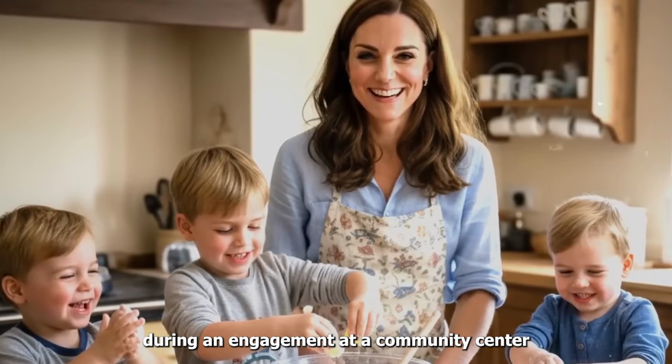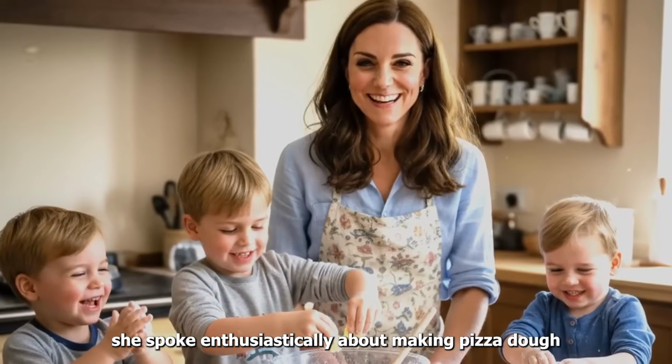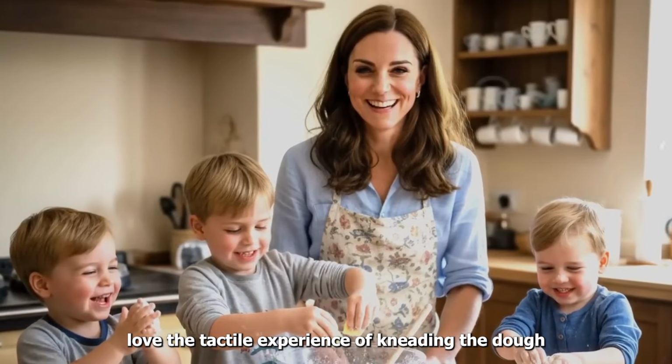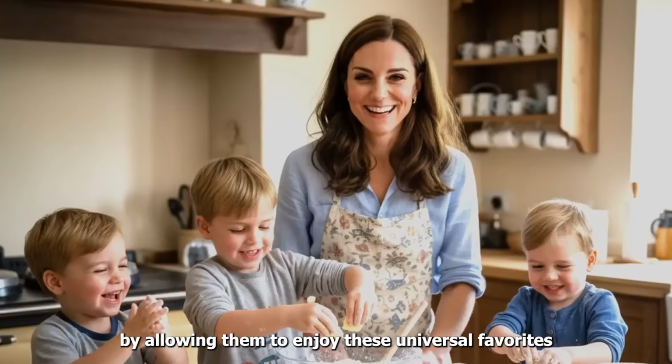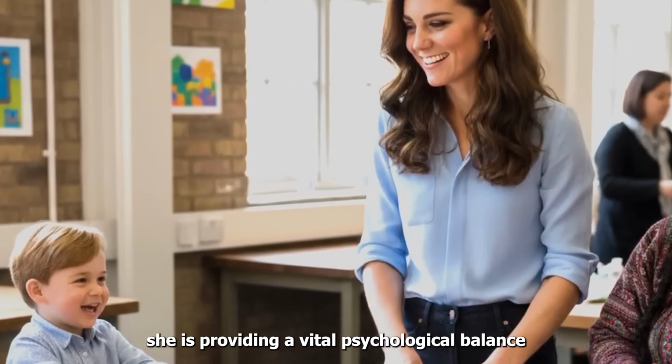Curry isn't the only ordinary food Catherine has made central to her home. During an engagement at a community center, she spoke enthusiastically about making pizza dough with her eldest 2 children. She noted that they absolutely love the tactile experience of kneading the dough and watching it transform. She feeds her children and involves them in cooking, which reveals even more about her priorities as a mother. By allowing them to enjoy these universal favorites, pizza and macaroni and cheese, she is providing a vital psychological balance, according to Matthew Kleinerman, chief executive of the Ivy Learning Trust.